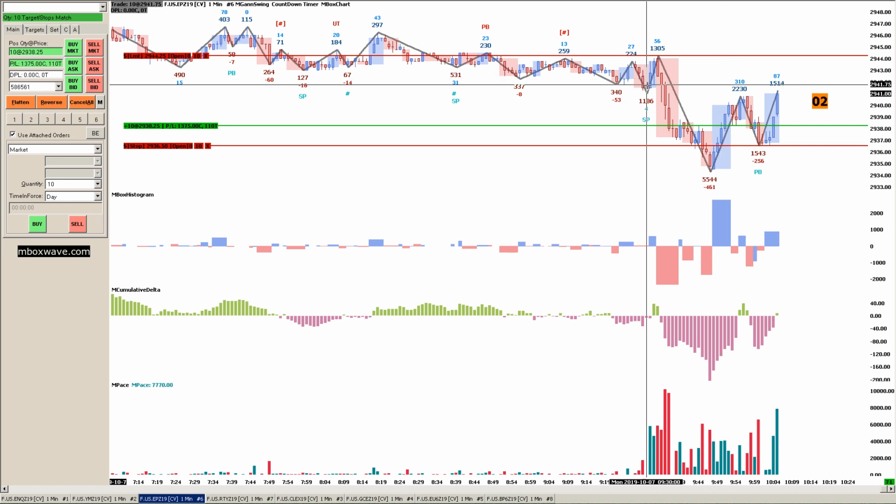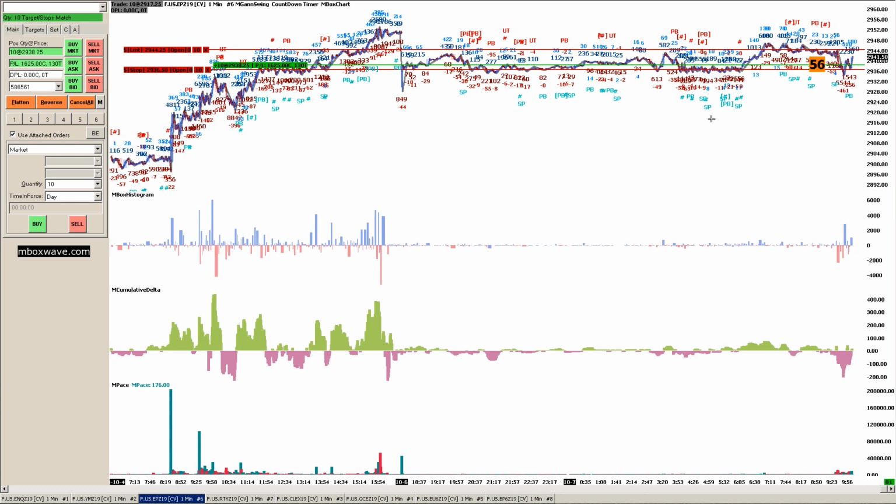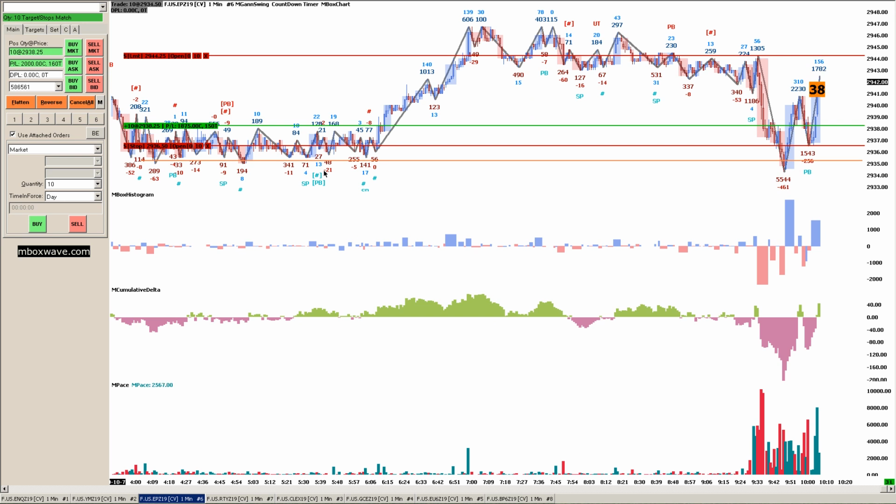why it's important is because if you zoom out a bit, you'll see that this level right here is an area of support. So I'm going to draw a line there. I already had this, but I'm doing this so that I can better explain my analysis. So this is what I saw. I saw this right here, this is an area of support.